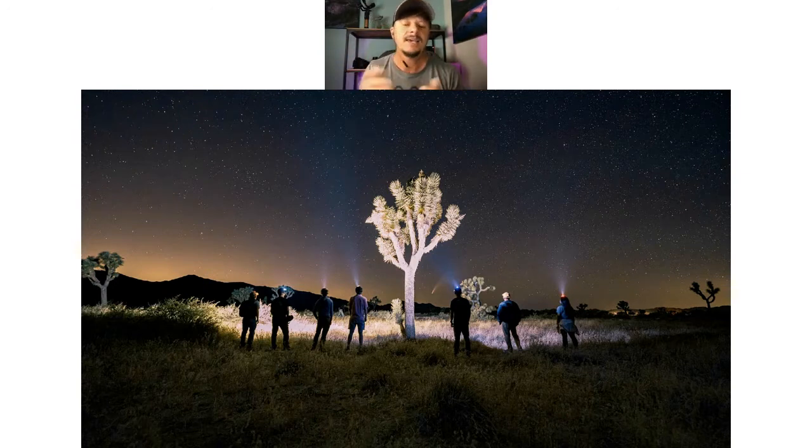Now I take groups out there every single month. I'm actually a certified guide in Joshua Tree National Park. There's not too many of us out there. And here's a picture of my July group with Comet Neowise. This was amazing. Like I said earlier, I saw Halley's Comet in 1986, and having seen this comet really brought me right back to being 12 years old again.